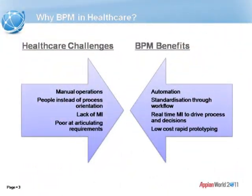Why BPM in healthcare? When we started psHEALTH, we made a decision to go with a BPM platform to deliver all our solutions. There are many reasons for it. Mainly because of the nature of the healthcare market, where there are lots of manual operations which can be easily automated by tools available in a typical BPM platform.